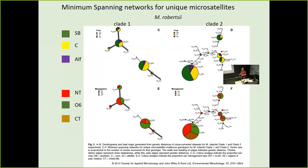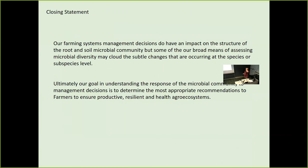So overall, I would say that our farming systems management does influence microbial community structure. And in some cases, our broad ways of identifying these organisms may be clouding our ability to really look at the fine-tuned effects of our management decisions.